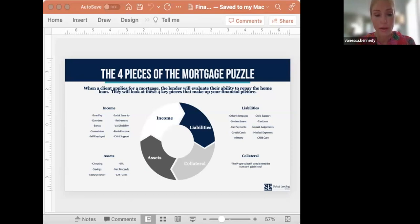And then it's got the gift funds listed here, which is something they can use for down payment if they have gifts from their family. And then we actually have a new product that'll be coming out where you can crowdfund gift funds from friends and family, which is especially nice for first-time buyers and newlyweds. So that'll be something we dive into on another training about unique products that we have.